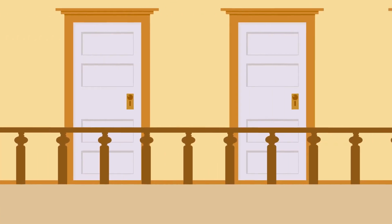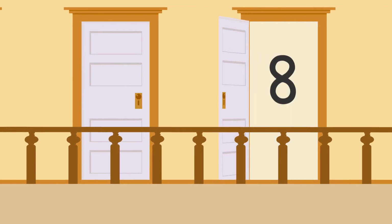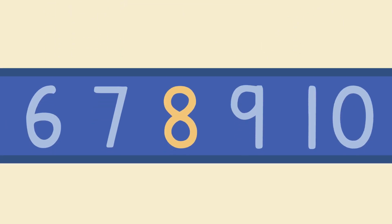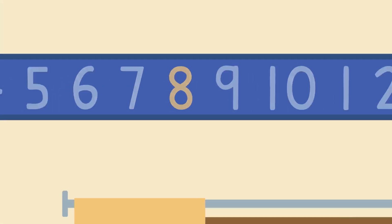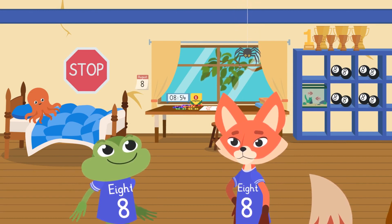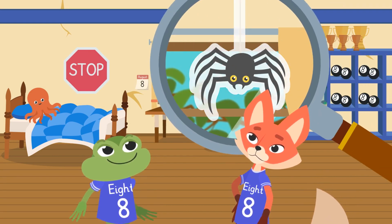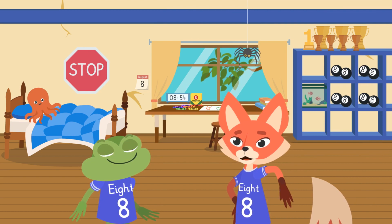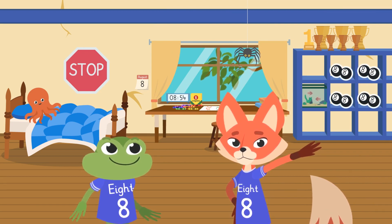Let's make room for the number 8. What's the number 8 anyway? Today we will learn about the number 8. When someone says they are 8 things, they are talking about the number of objects. Like that 8-legged spider? Or my 8 magic 8 balls?